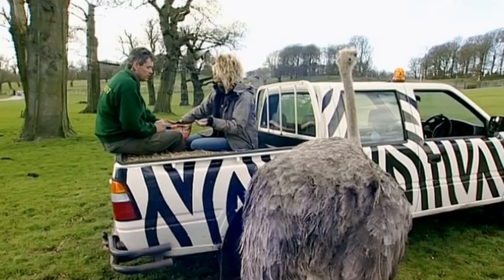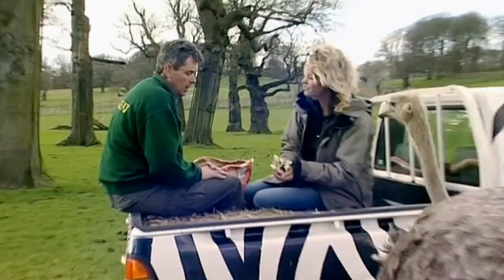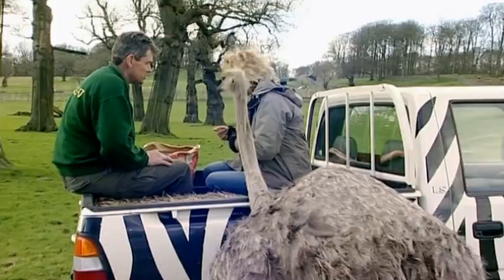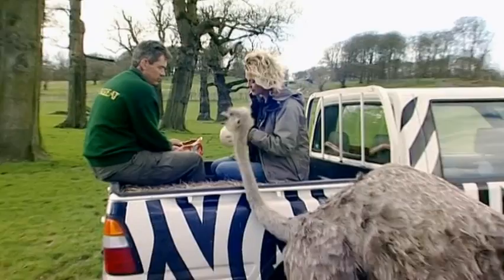How did you discover that that was the right thing to do? That was the feed that was advised for ostrich. I think a lot of people do it. It's the same kind of thing as giving chickens grit for good digestion. Now, she's looking a little bit cross at me because this is one of her eggs.